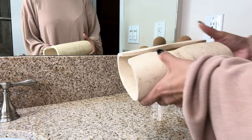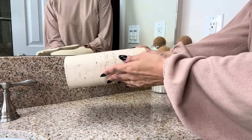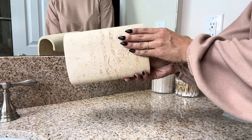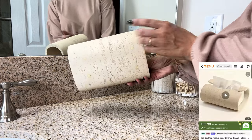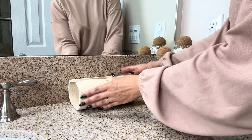I personally love putting my tissue in a tissue box. I think it's just such a simple, easy way to elevate a look. And this one stood out to me on the website. I liked the shape of it. It does give off that faux travertine look, which I personally love.